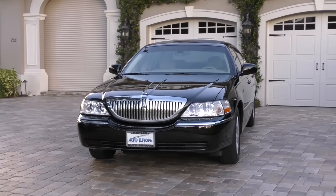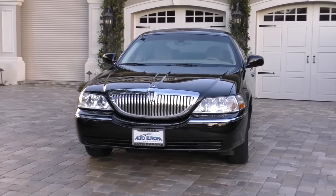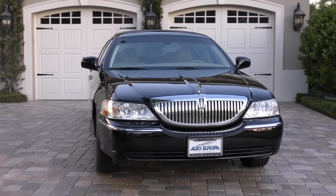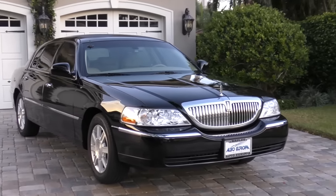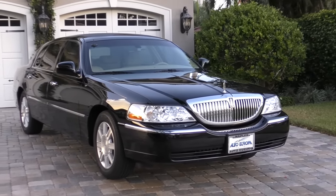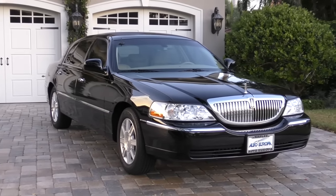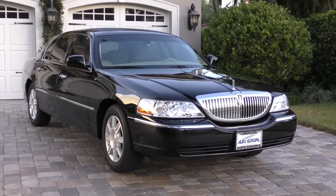And what I've got today is this 2007 Lincoln Town Car Executive L. Anyone who followed my videos for any amount of time, and God knows I really appreciate it, God bless you and, you know, God help you, knows that I have a thing for town cars. I can't help it. I just always have. It's one of the few cars that I've actually owned personally.